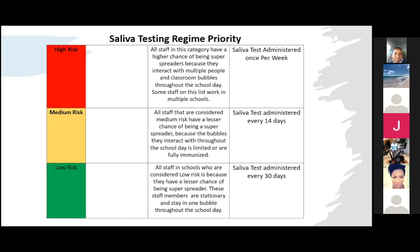And if you were a teacher or staff member that's in high risk and have been vaccinated and fully immunized, you would drop to the medium risk, so you'll be tested every 14 days. Any staff within the school system that interacts in one bubble and remains put in that bubble throughout the school day will be tested monthly or every 30 days along with the children.